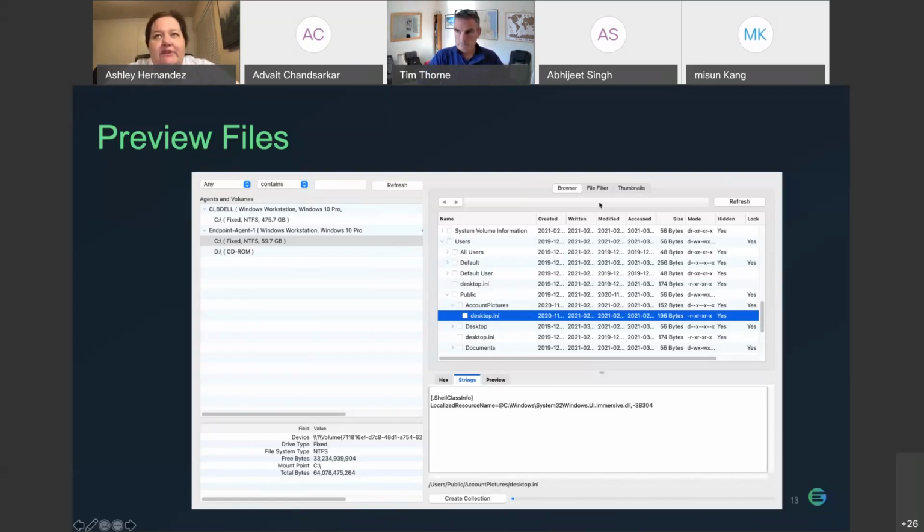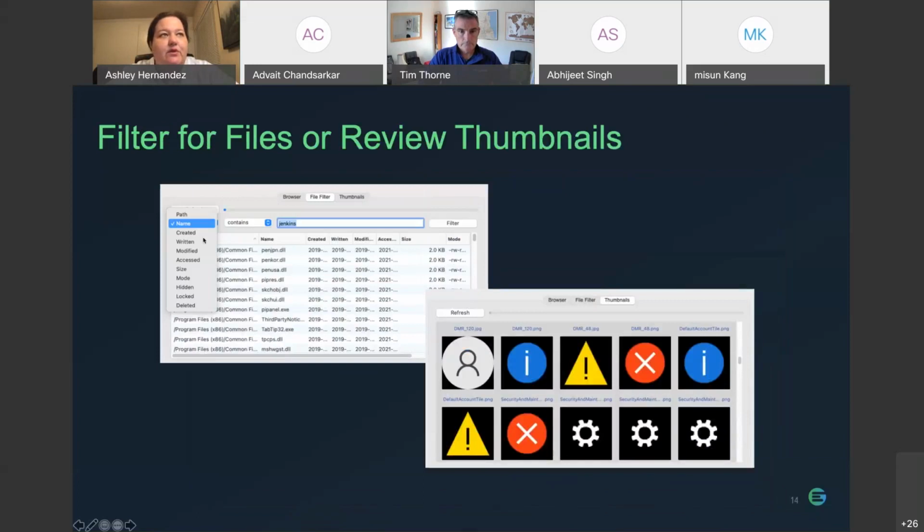You're also going to have the ability to do file filtering and also looking at thumbnails for pictures. So we can see here in the browser view is where we're just looking at how you would in the Explorer. But if we were to switch tabs over to file filters, we could look for things like the name contains a specific word, or we could look for files within certain time ranges, whether they were deleted, locked, hidden, file paths. Maybe you want to see just everything that's in the users directory. And then you could choose to highlight all of these or select specific thumbnails if we were looking at images, and then choose what you would want to collect.